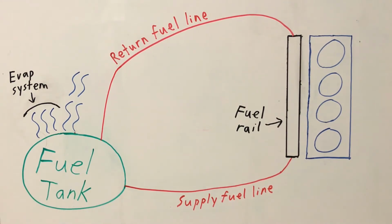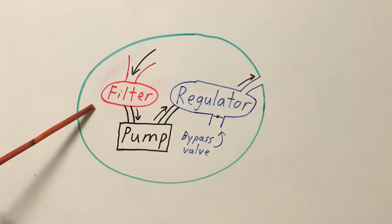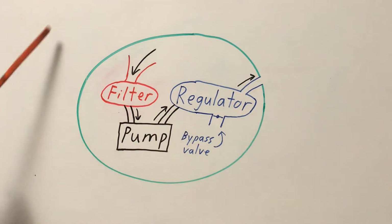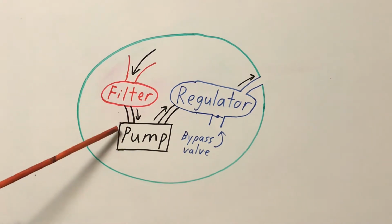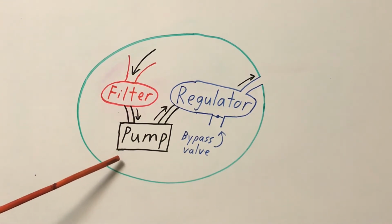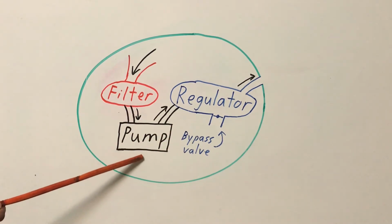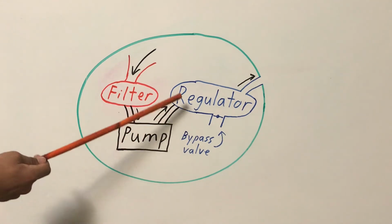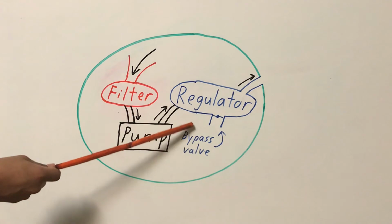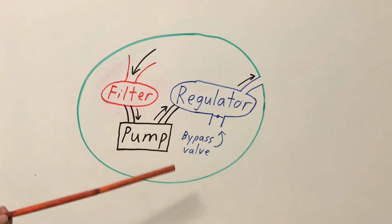In the early 2000s, national governments really started cracking down on evap emissions, forcing many car companies to switch to returnless fuel systems. The way that returnless fuel systems work is by moving your fuel filter, pump, and pressure regulator to inside your fuel tank. So your fuel pump draws in fuel. Along the way, it passes through your fuel filter, which cleans the fuel. Your fuel then enters your pump and then gets pumped out to your pressure regulator. If your fuel pressure regulator detects that your pump is pumping fuel at an excess of pressure, it will reroute some of the excess fuel back into the fuel tank through this bypass valve, without the need for a return fuel line. This greatly reduces evap emissions, as well as the additional cost for a return fuel line.